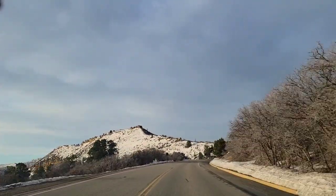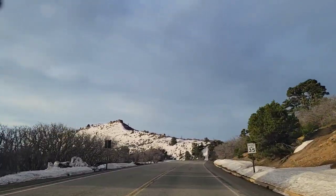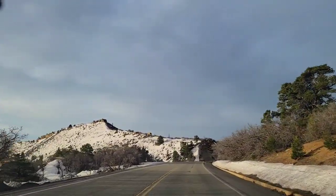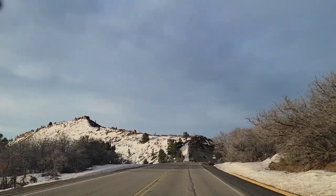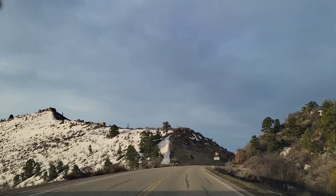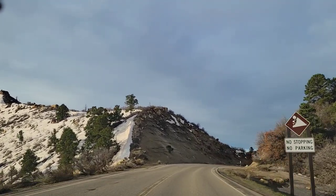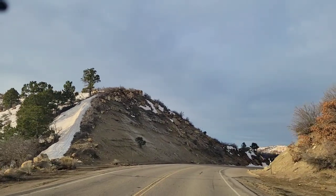And then there was that landslide with the cones around it that we had to avoid. So we worked our way up to the top. I believe we're at the top, and we're going to run out a road here. It says no stopping, no parking, because there's landslides. All right.